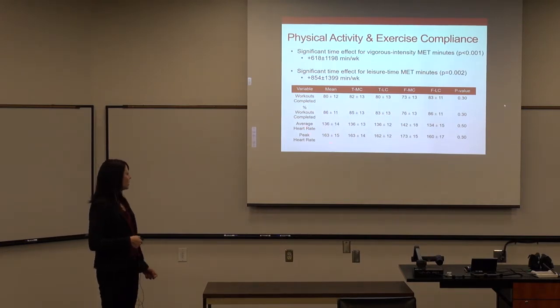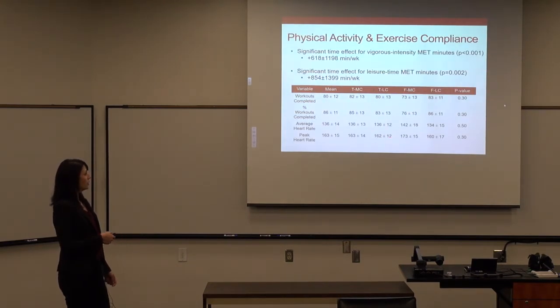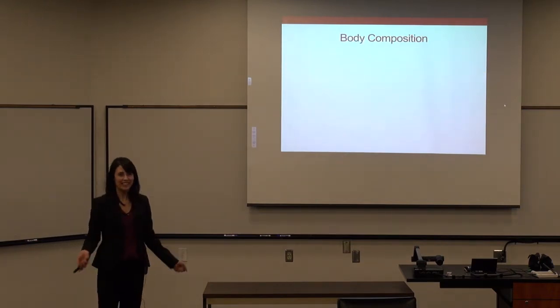86%, and then the average heart rate and peak heart rate, with no differences between groups. No differences between groups if we look at genotype by diet, by genotype, or by diet. So that's good. Everyone was compliant.